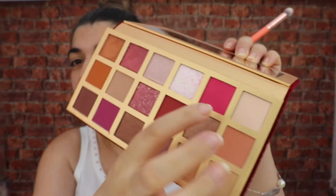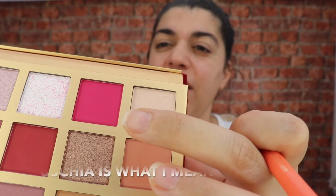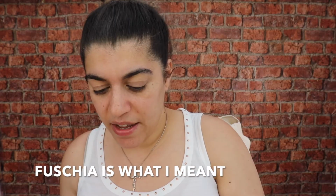Okay, so let's get into this eye look. Right, so I'm taking the fluffy brush as I was going on about, and then I'm going to take this lovely pink colour here. I'm feeling pink today, so it's like a raspberry pink, a bit lighter, a fuchsia pink I think. Then I'm just going to tap off any excess, and then we're going to go into the crease using that.